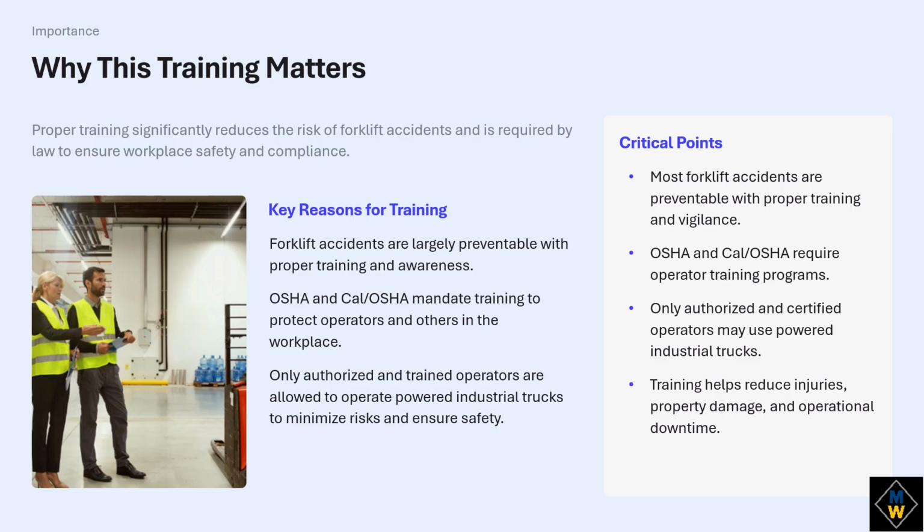Legal requirements. Both OSHA, 29 CFR 1910.178, and Cal-OSHA, Title 8, Section 3668, require that every powered industrial truck operator complete a formal training and certification program before operating any PIT. This is not a suggestion or a best practice. It is federal and state law. Operating PITs without proper certification exposes Metropolitan to OSHA and Cal-OSHA fines and puts the lives of our team members at risk. What this means for you.